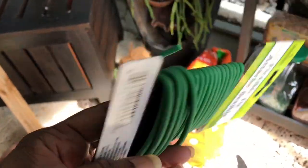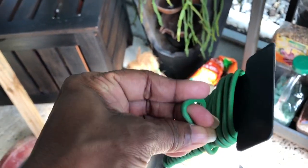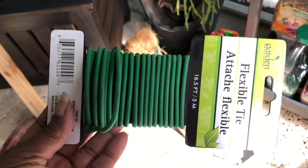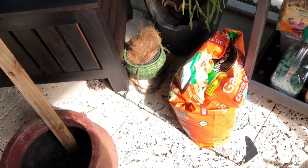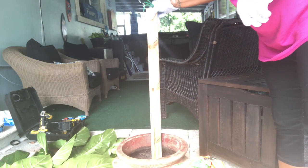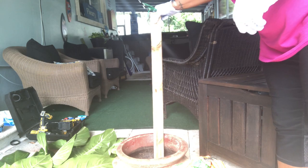I'm going to be using this flexible wire to attach the plant to the stake. I got it from Dollar Tree, and it's a flexible wire with a rubber coating so it won't damage the plant. Okay, I think I have everything I need here, and we're ready to get started.